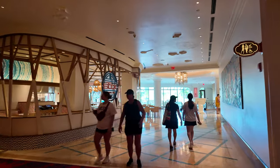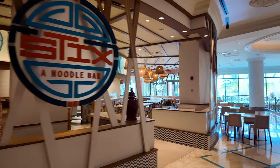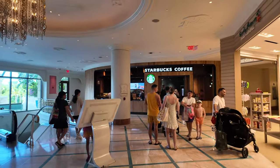Returning to the Grand Hyatt, we're going to check out a few more of their restaurants. To the left is Sticks, which is a noodle bar. And then to the right is going to be the entrance downstairs to Regatta, which is the main buffet restaurant at the resort. This is where you're going to get your Globalist breakfast if you're a World of Hyatt member.